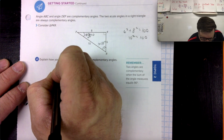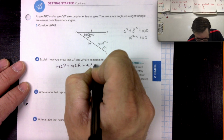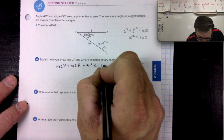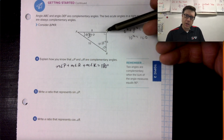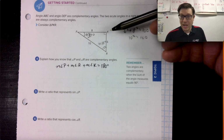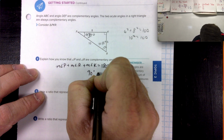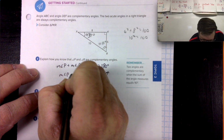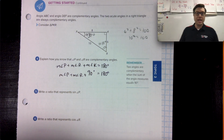When you add up all 3 angles in a triangle, all 3 angles should sum, S-U-M, to 180 degrees. But there's a box in the corner of the triangle at K, and that little square means that angle K is a right angle. So we're going to do a little substitution, which means the measure of angle P plus the measure of angle R plus the measure of angle K, 90, is 180 degrees.